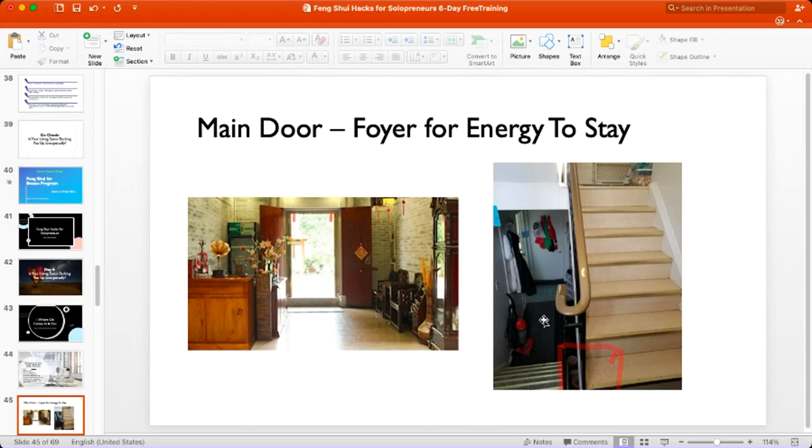So I would not recommend you choose a house like that. It would be much better, at least, if you have some kind of foyer area right here before you get on the stairs. And better still, if you can find a house with the stairs elsewhere, not right in front of your main entrance, it will be much better. But I know this kind of design is pretty popular in Canada, or maybe some states in the United States as well.